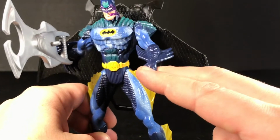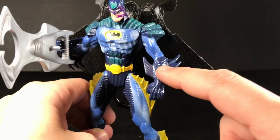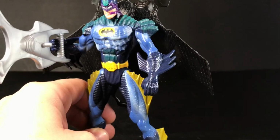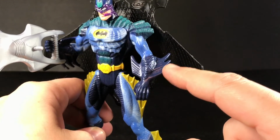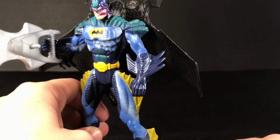Another cool thing that I forgot to mention when I was talking about the details, how you have the regular blades on this side, and then you have an extra fin on that side. And even the blades, they made it look more like a fish. So that's cool.